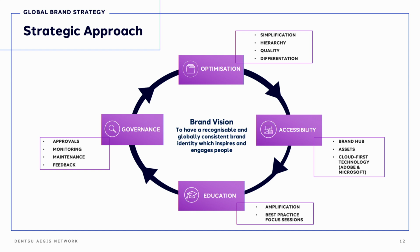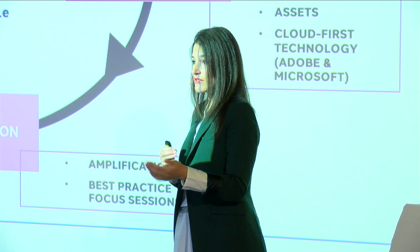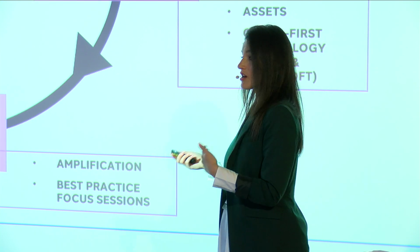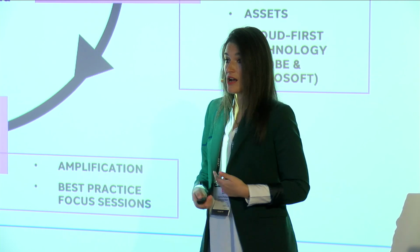So I had someone in our team that specifically looks after that piece. And really, it's about driving two-way feedback so that we have this virtuous cycle of making sure our brand and our brand hub was really relevant.